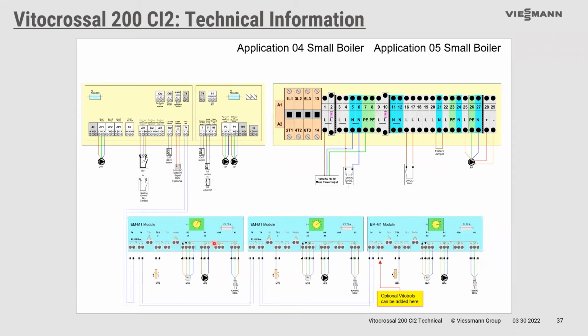So it would get a set point from these. It would get a set point from this. But we could also send a set point from the building automation system, the BMS system, as a 0 to 10. This could also be programmed now as burner modulation, as opposed to just set point. And again, we'll talk a little more about that in later webinars. And now again, we have the boiler pump.